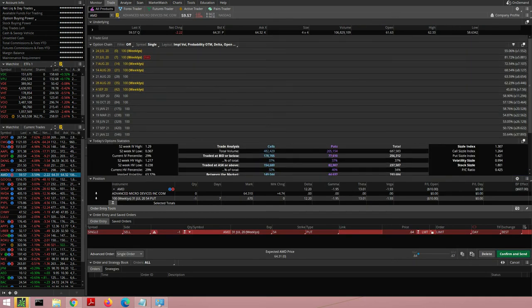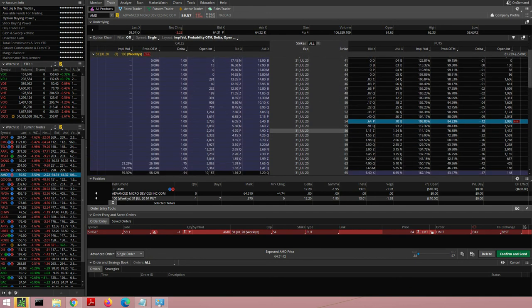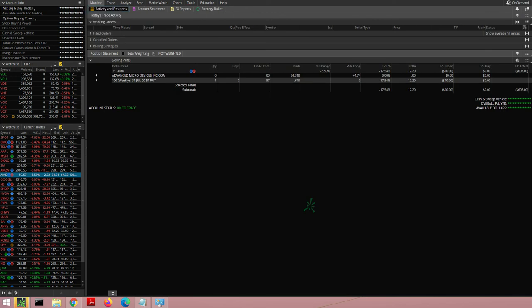As you can see here, I'm using Thinkorswim. I placed a trade for next Friday. This was 8 days left when I placed the trade earlier today. I placed the trade at the 54 strike price, selling a put, and this would be the premium that I got to collect. In my case, it was a little bit lower based on the time that I sold it, but this is what it looks like, selling one put AMD for next Friday at the 54 strike price, and then the premium I get to collect. My exact trade is laid out here.